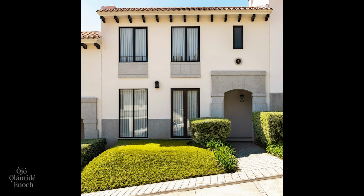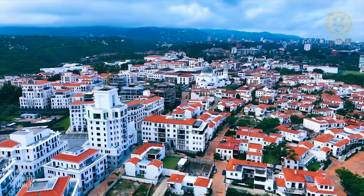We should learn to design for inclusivity, not just investment. Cayalá's misstep was pricing most locals out of its paradise. African planners should learn from this. A true model city must consider affordable housing and public access.